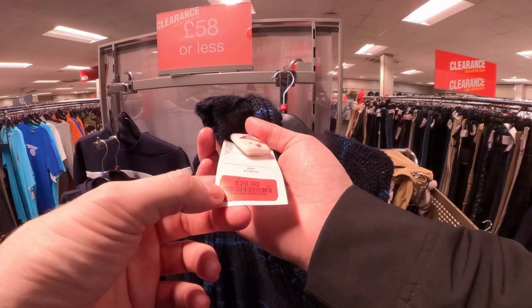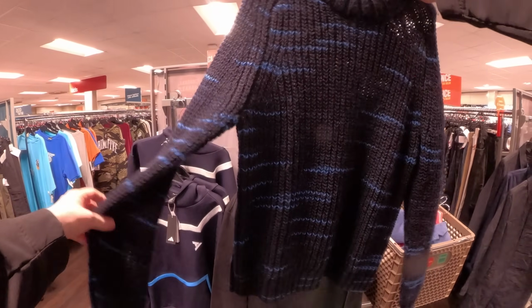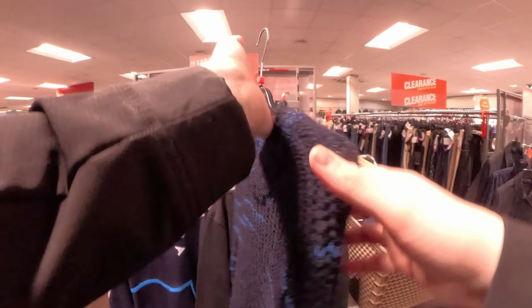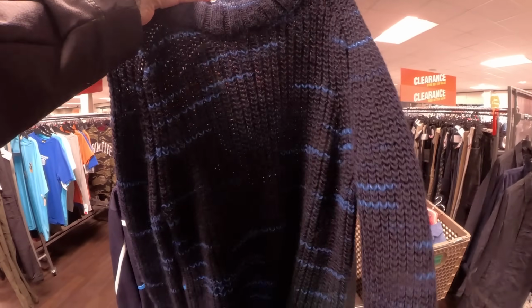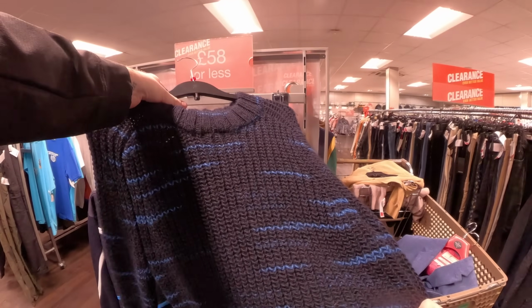£29. These were $199 retail originally. So what's that, like 15%, 20% maybe? I don't know the maths off the top of my head, but there's a big margin in these.